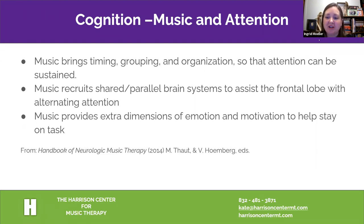So the reason that we work on a treatment team is because we talk to our occupational therapists, our physical therapists, and our speech therapists, and we say, okay, what are the goals that you are addressing? We add this musical component, and one of the natural benefits of adding the musical component is that we add this extended attention and this extended interest in what we're doing, so we can accomplish the goals. It's pretty fascinating, and pretty unique to music therapy.